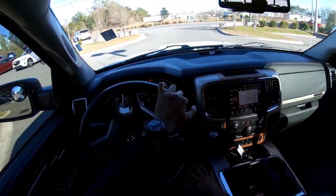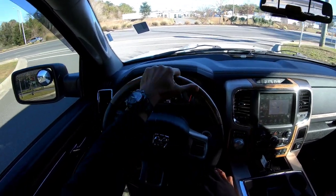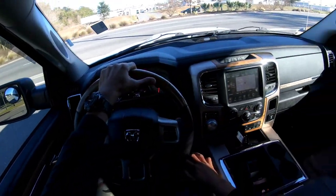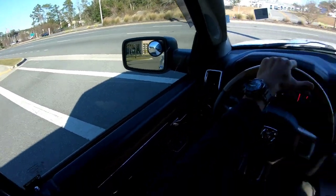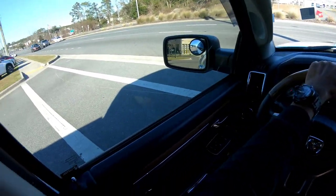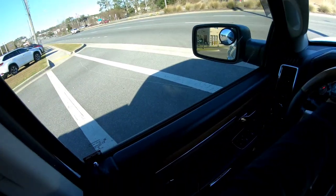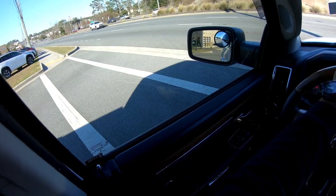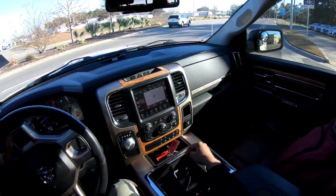I did notice that it does have an electronic power steering unit on it. Let me see what year this is. This is a 14 and it has amazing miles on it. It only has 50,000 miles on a 14. So yeah, this is definitely an epic review here.